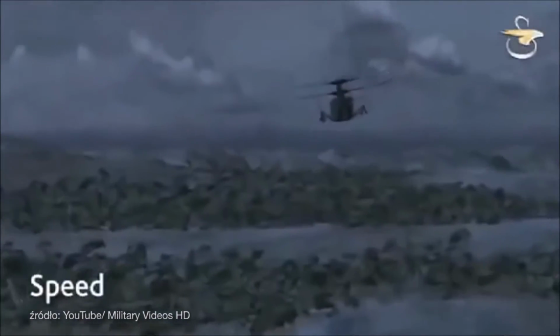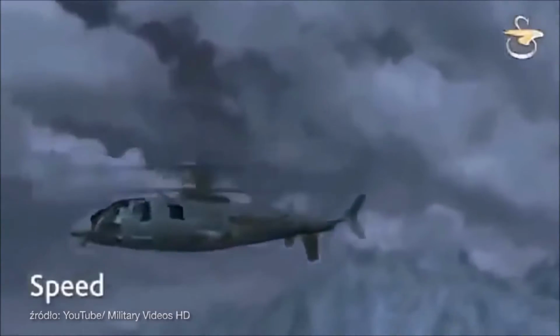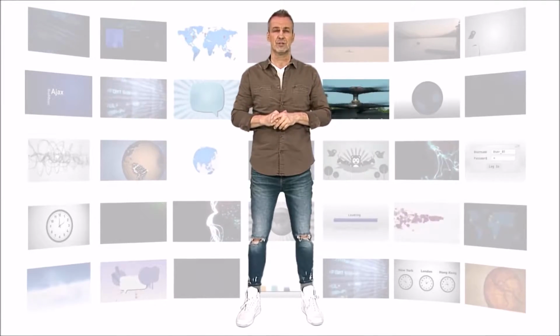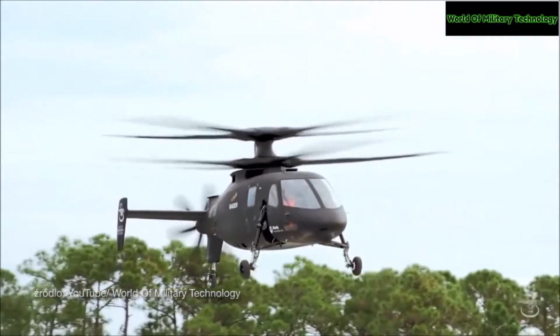Śmigłowiec S97 Raider jest bowiem w stanie rozpędzić się do nawet około 440 km na godzinę. To blisko 2 razy więcej niż śmigłowce rozpoznawcze wykorzystywane do tej pory. Nieoficjalny rekord prędkości tej maszyny to 460 km na godzinę. Jak to możliwe, że śmigłowiec osiąga prędkość niewiele mniejszą od prędkości przelotowej współczesnych samolotów turbośmigłowych? To zasługa bardzo nietypowej konstrukcji S97.